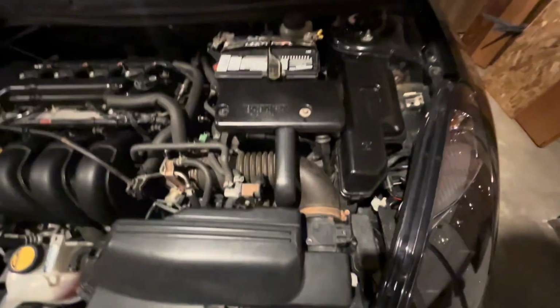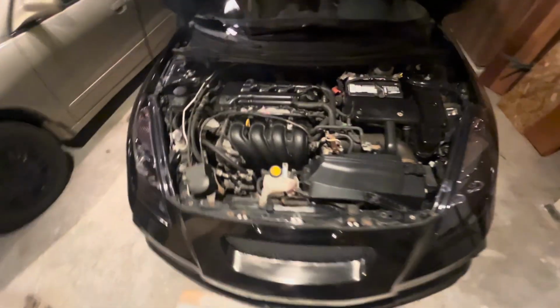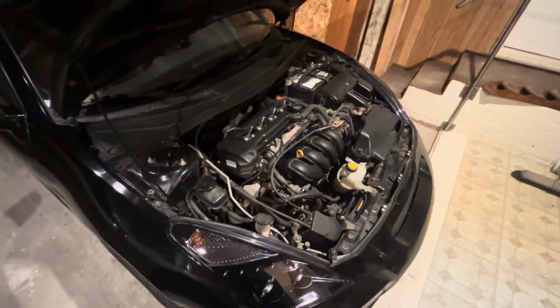Repainted some of the engine interior black. I painted it orange because I was a stupid teenager, but just thought I'd show you guys the engine.